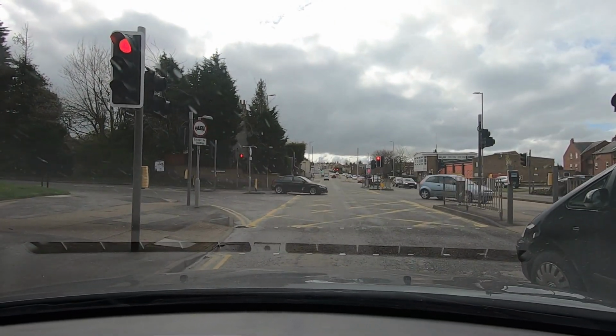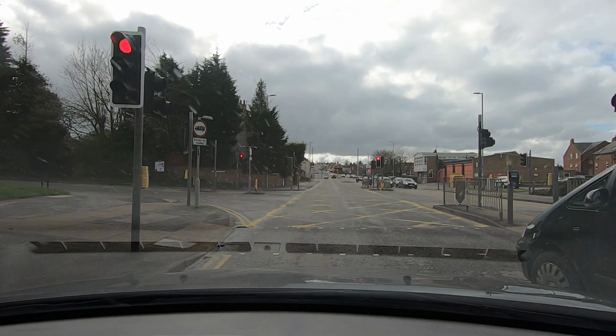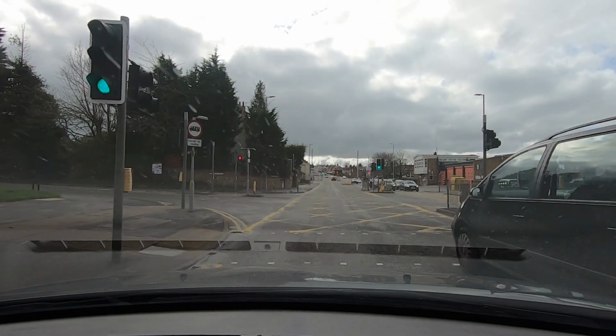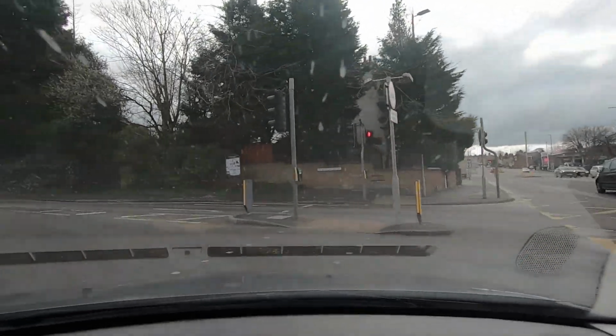When we're turning left, we're going to turn into Kellmarsh Avenue. Now I do know that's called Kellmarsh Avenue because I can read it, it says it on the sign there. So there we go, that makes it easier for me. Kellmarsh Avenue.